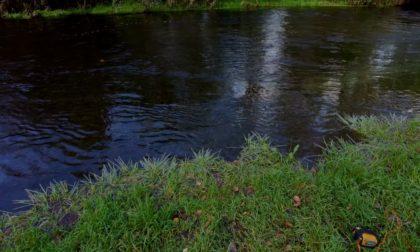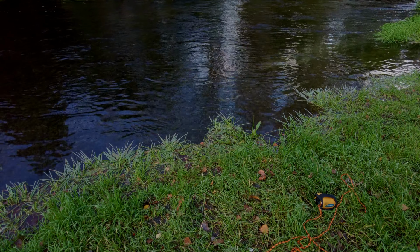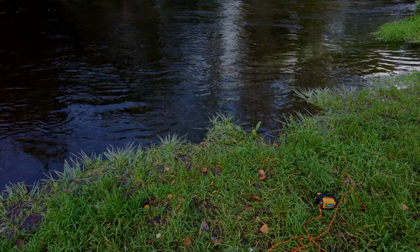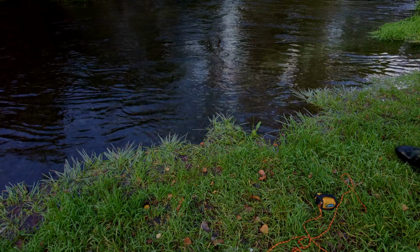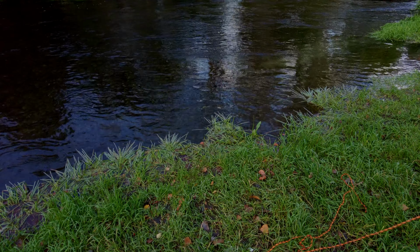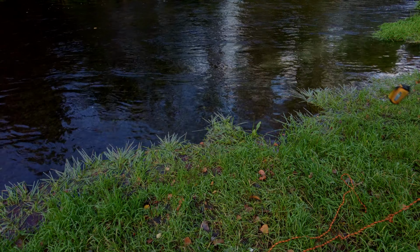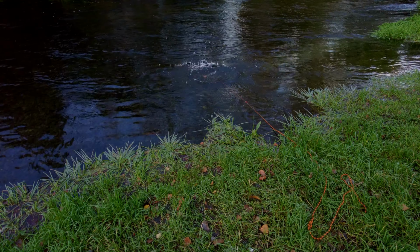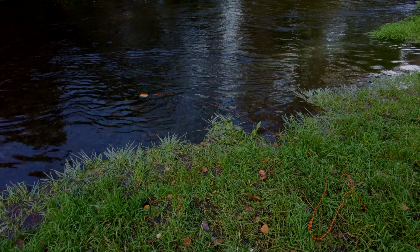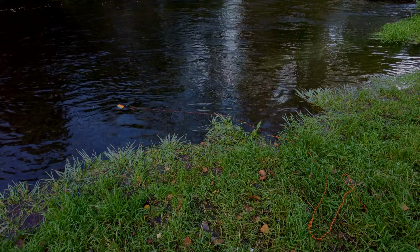Alright, so I'm not at all keen on having this beacon disappear, so what I've done is I've just tied it up with a little bit of paracord-like material, and I've attached it to a spike there in the ground, and I'm just going to chuck it in the river there, and hopefully, there we go. You can see it is floating on the top of the water there.